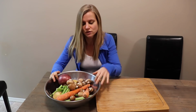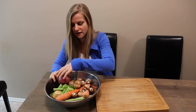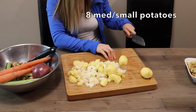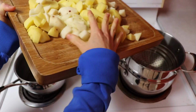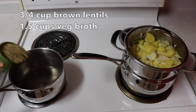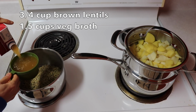Alright, so for dinner I'm going to be making a shepherd's pie. I'm going to start by chopping up the vegetables. I've got carrots, celery, mushrooms, potatoes, and onion. I started by peeling and chopping some potatoes. I just had some red and yellow potatoes. Doesn't really matter, whatever you like. I steamed those along with 3/4 of a cup of lentils. You do 1 part lentil to 2 parts water, or I'm using veggie broth.